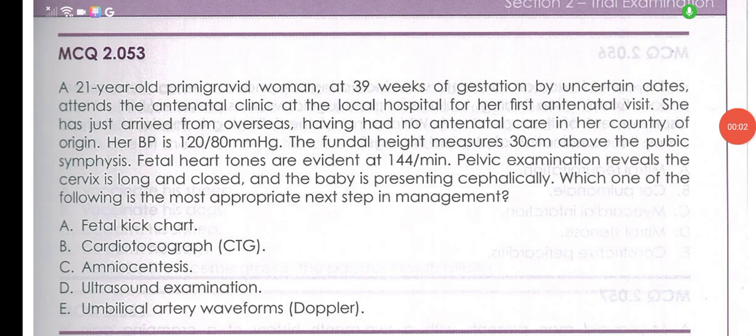Question number 53. A 21-year-old primigravida woman at 39 weeks of gestation by uncertain dates attends the antenatal clinic at the local hospital for her first antenatal visit. She has just arrived from overseas, having had no antenatal care in her country of origin.